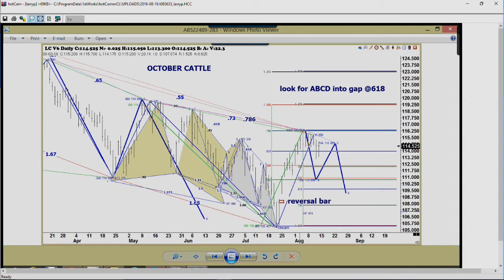And then we had that big reversal bar on the 25th of July. And then the market gapped up and ran all the way up to the 78% retracement of the high from May, and also a 50% retracement from the high in April.